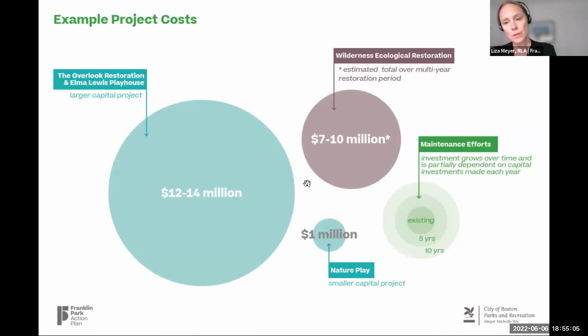So this is just a quick look at funding. I mentioned before that we have funding coming from different places, and if we were to do every project that was identified, it could cost $200 million. But each project has a different range of costs. Some can be done for less money, especially ecological restoration projects, invasive species management. That's work that can be done and has to be done incrementally over time. You might have a big investment up front, but then stick with it with a smaller investment each year to sustain the work that you've done.